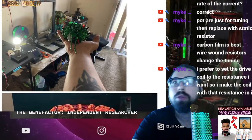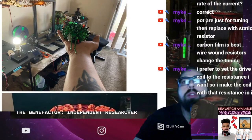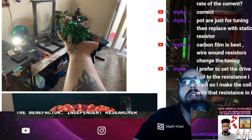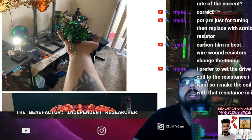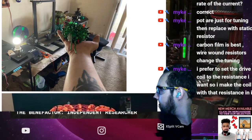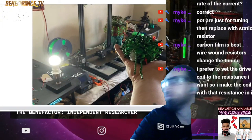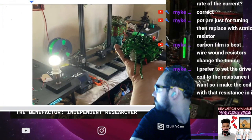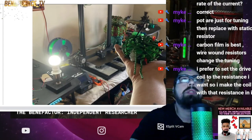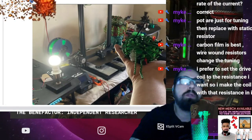This is the micro vortex coil. This is the coil that I want to try to fit into the Green Machine pulse motor system, to be kind of like an all-in-one system. Let me try to zoom in a little bit. Yeah, I thought this coil was awesome. It was kind of difficult to wind, but it didn't take me too long to wind, fortunately.